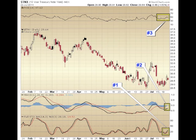And above that, point number 2, we see that the MACDs, they're converging on each other here as the black line is getting ready to cross that red and confirm those stochastics. And the histogram bars are moving up again. They're looking stronger, so we give this one a yellow mark.